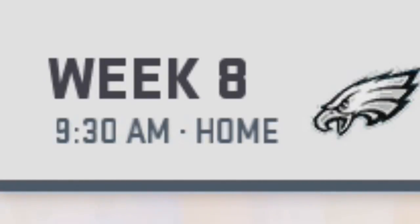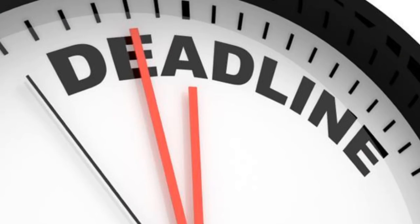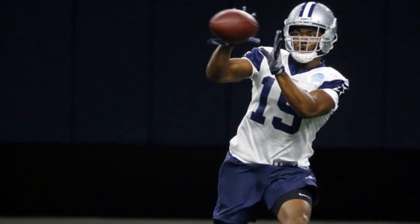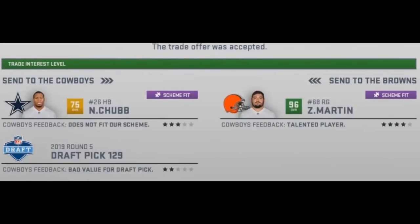Week 8 of the NFL season is now over, and that means it is time for the NFL trade deadline. The deadline came and passed, and some crazy deals have gone down. Now, you combine the craziness of the NFL trade deadline and the craziness of Madden trade logic, we're going to have to see who's crazier, Madden trade logic or real-life trades at the trade deadline.